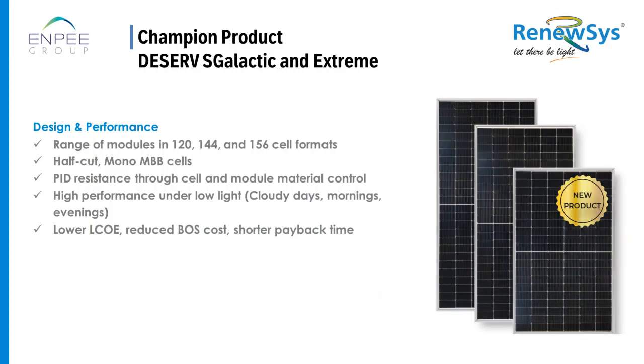This is our large format champion product, Deserve S Galactic and Deserve Extreme. These are the modules we are offering from our Patalganga plant, wherein we have three formats: 120X, 144X and 156X. Basically, 120X would be a 60 cell module with the cells cut in half. Similarly, 144X would be a 72 cell module with the cells cut in half.